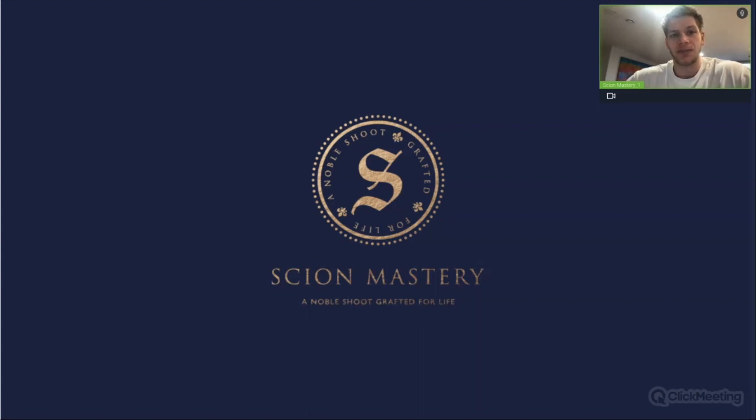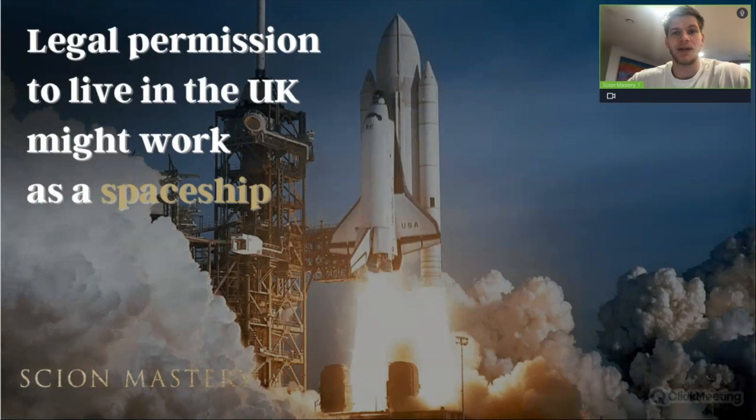We're going to look at the different types of visas that are available and how we can create a route to get an indefinite leave to remain within the UK. As you might be aware, getting a visa within the UK is quite difficult. There's quite a lot of red tape, should we say, and there's a lot of things that you need to consider. Thankfully, Scion has a lot of experience and will be able to guide you through these little technical issues.